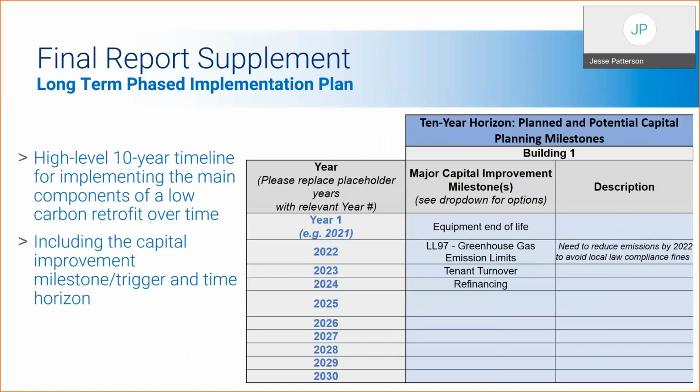All right, the fourth and final section of the final report supplement is the long-term phased implementation plan. This long-term phased plan is broken up into two different charts within the final report supplement. The first chart is the 10-year horizon, planned and potential capital planning milestones. What this is, is a high-level 10-year timeline for implementing the main components of a low-carbon retrofit over time, including the capital improvement milestone or trigger and time horizon.